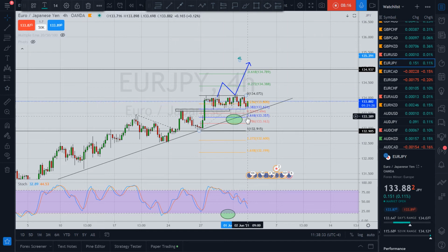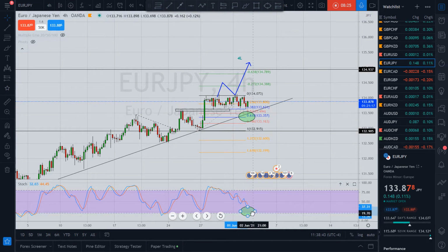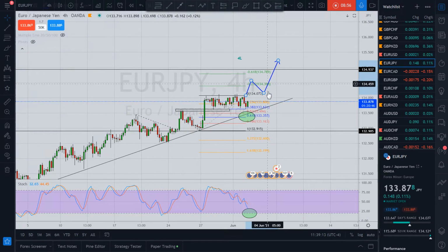If it comes down to the 618 golden ratio or the 50% mark, I will get involved in this trade because we are very close to being oversold. Once price reaches that oversold and the blue crosses the red, and we hit maybe this trend line here or the 50 fib or the 618 fib, everything's going to be great. Otherwise, I have to wait until we break to the upside, and I'll wait for a break and a retest of this resistance, and when it's tested as support, I'll get involved like the little arrow says right over here.